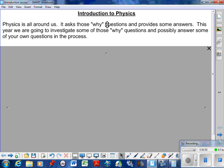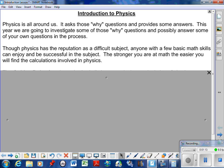So starting off here, physics is all around us. It asks those why questions and provides some answers. So what are we going to do this year? We're going to investigate some of the why questions, and hopefully you do have some why questions or they arise as we go through. And we're going to use those why questions to help learn some stuff about physics. And it's going to teach you a process to kind of eliminate and figure out what's actually involved here. So this is where physics has that reputation of a hard subject.